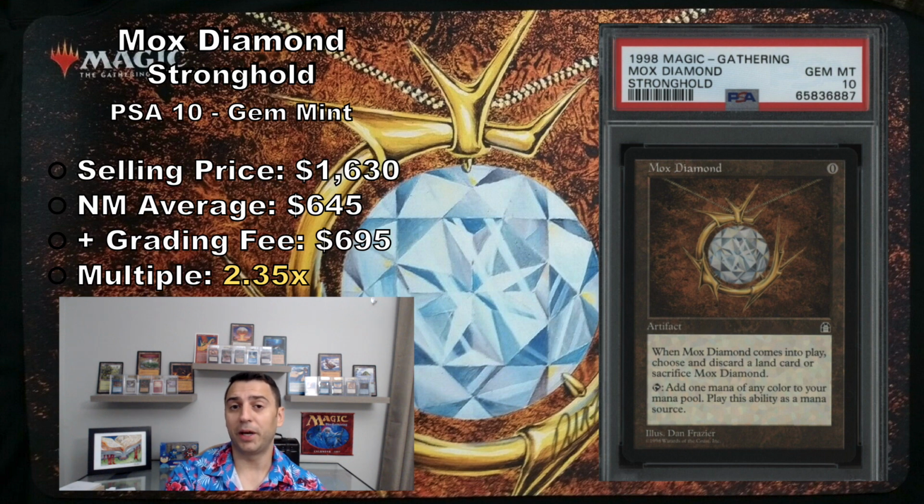I think in a better market, this card could go for $2,500 to maybe even closer to $3,000. This is, next to Gaia's Cradle, basically the top of the line Silver Age reserve list card that you can buy. So I definitely feel like the buyer got a good price on this card. But it's really cool to see yet another PSA 10 Silver Age blue chip sell for well over $1,000, $1,630 for the PSA 10 Mox Diamond.